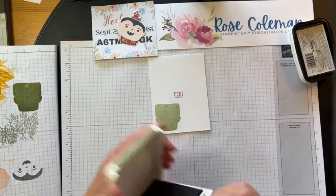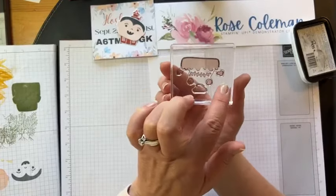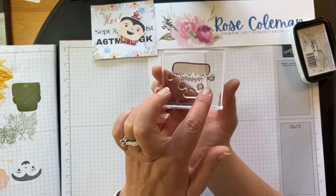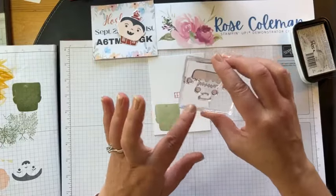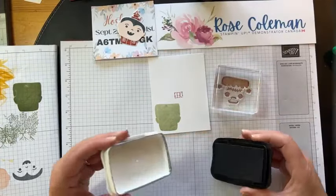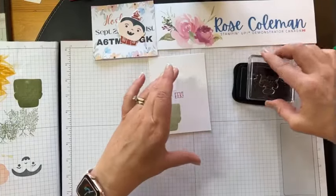I'm happy with that. Now we're going to bring in his face. And I love it because he's got the little bolts coming out of the side of his head. He's got the stitching across his forehead. And he's got the cutest little smile. So really, really super cute. So we're going to stamp his face with Memento.